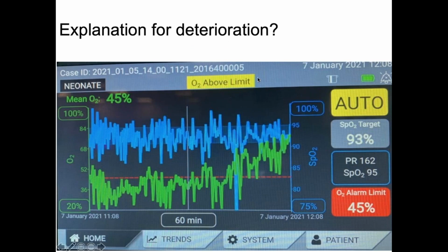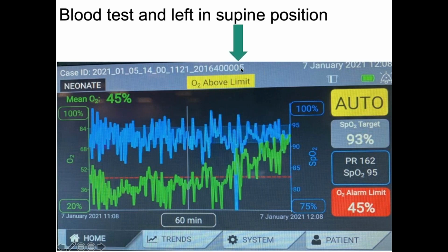Another example, what's the explanation for this deterioration? So a very similar pattern, but this is over a 60-minute home screen. You can see this baby's alarm limit has been set at 45. What's been going on? I happened to walk on the unit. This is just 12 days ago, and I asked the person looking after the baby, what's happened here? And what it was, this baby had blood tests done at this stage, and rightly or wrongly was left in a supine position. And you see the oxygen requirement had climbed up to about 70%.